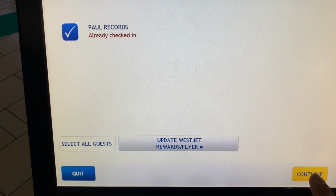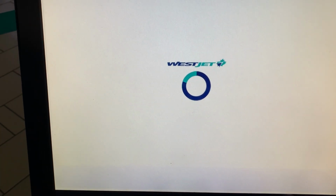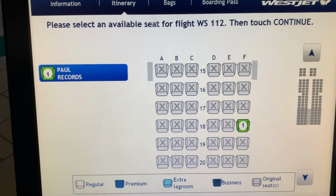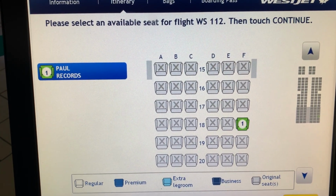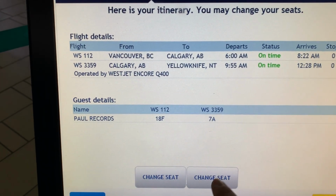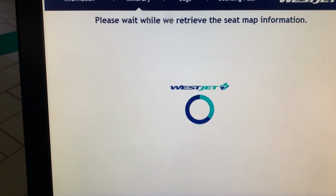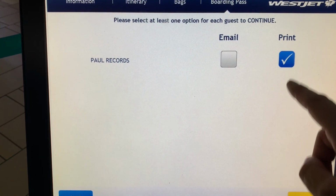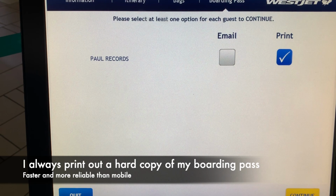You enter your confirmation number. It just verifies who you are. You have the option to print your boarding passes and also see if there's any opportunity to change your seats. On this flight out of Vancouver, all the seats were already pretty much taken. Checking on the Yellowknife flight, I didn't have anybody next to me, so that was good.